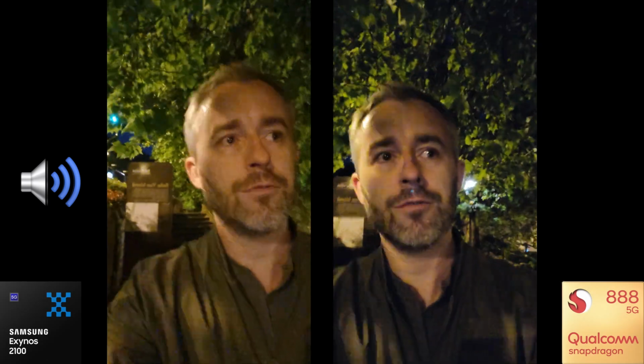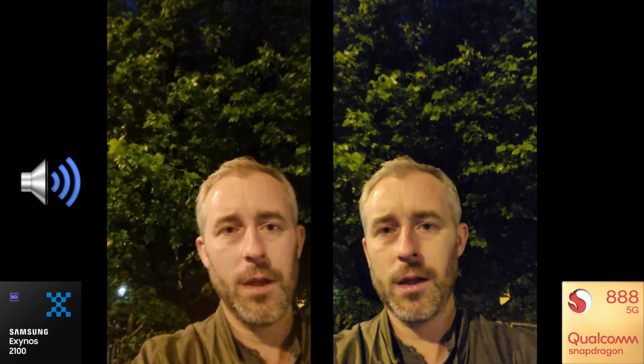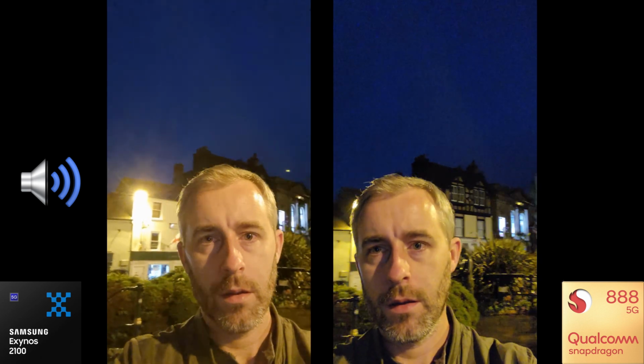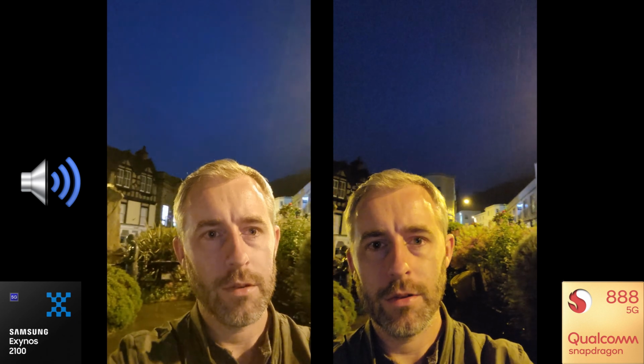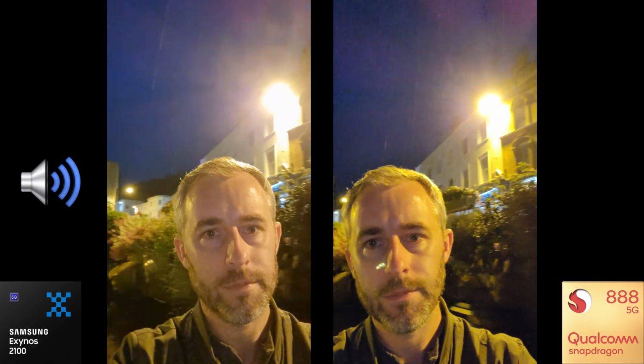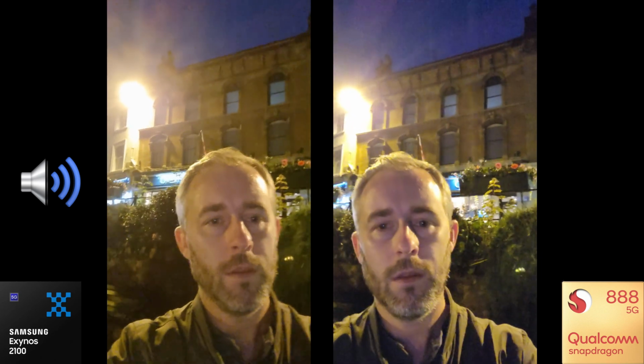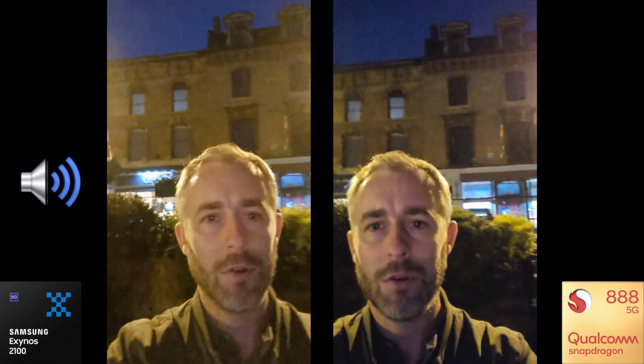Okay, I'm just going to test out the front camera now, see how it looks. In this area last time there was a bit of a difference in the sky and with this tree as well behind me. It looks really, really noisy on the Snapdragon. Quite a large difference there between the two. See some flickering there from the light as well. So the Exynos is definitely handling the front camera better.